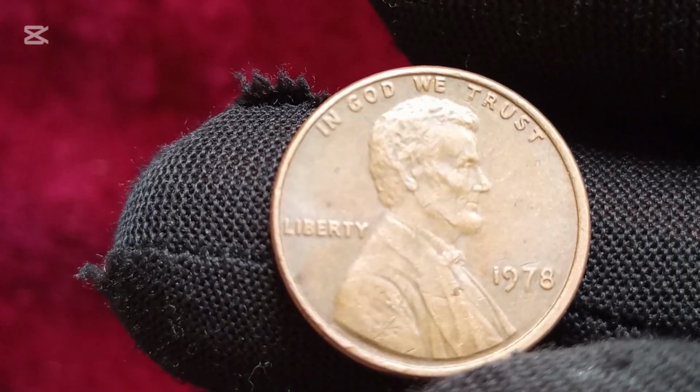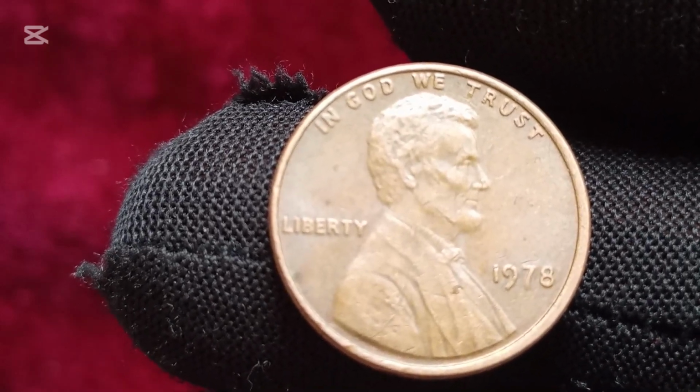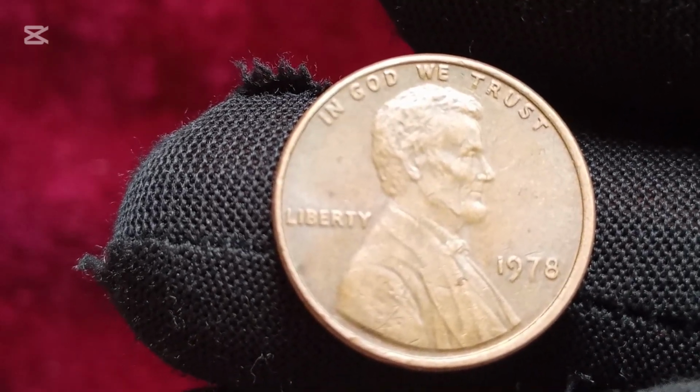1978 broadstrike penny. A broadstrike error happens when the collar that holds the coin in place during striking fails to work properly, allowing the coin to spread out beyond its normal diameter. These can sell for significant premiums, often over $100 depending on the degree of error.